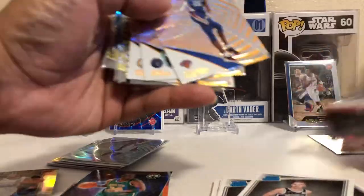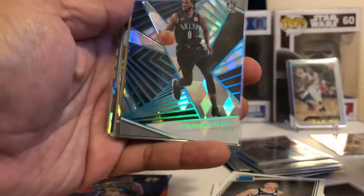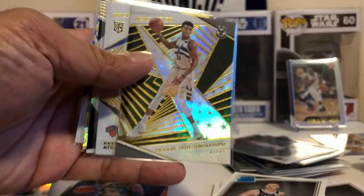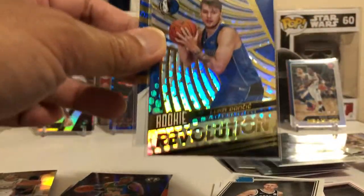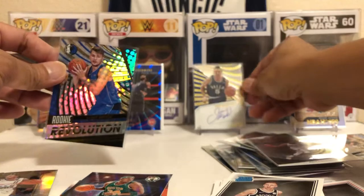There's tons here. So here's your rookies, base rookies: Giannis, Boogie, Jamal Carroll, Tim Hardaway Jr., Myles Turner, Victor Oladipo, Ben Simmons, CJ McCollum, and then this right here, D'Anthony Melton, Russell Westbrook, Chandler Hutchison, Giannis, that's Astro, Kevin Knox, Giannis again, Luka Doncic. Still need that auto, but still a good card right there, and the auto, Jason Kidd. Oh yeah. I'll put Kidd up there.